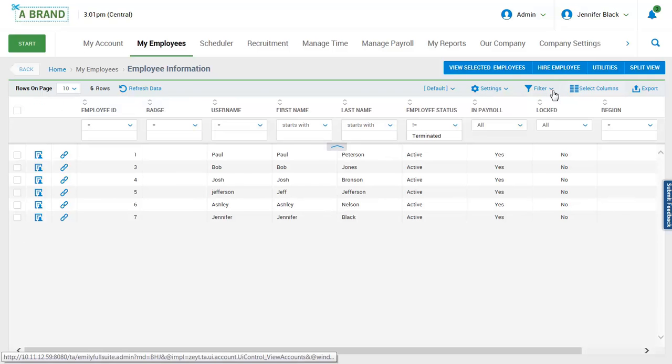One of the biggest differences is that the Select Columns button and the Export button are now separate buttons here at the top of this report and not grouped together under the Tools settings. Now, grouping, sorting, and hiding columns all work the same way here in the top header of this report.